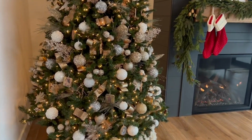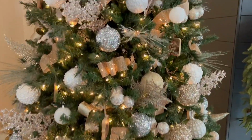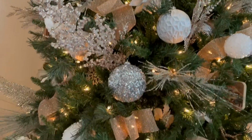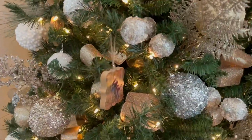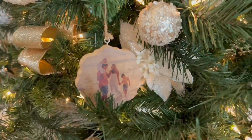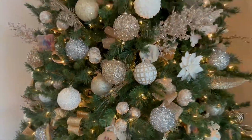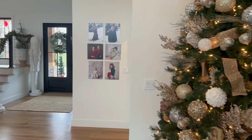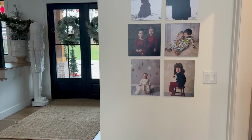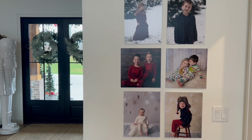We have multiple Christmas trees, and this one I always try to keep maybe a little fancier, I guess you could say, but I always incorporate personal things into it. So our family photos from every year are also displayed on this tree. I add every year. It's one of my favorites. And then I always have to incorporate Christmas photos from the years past.